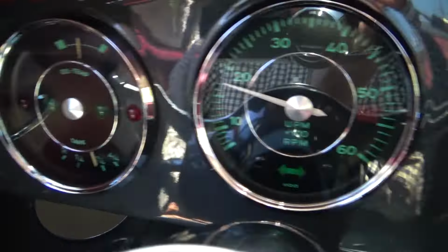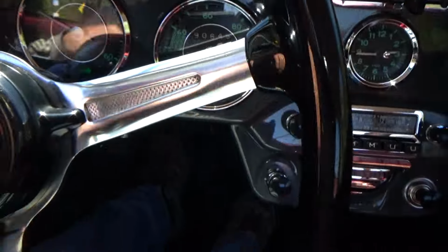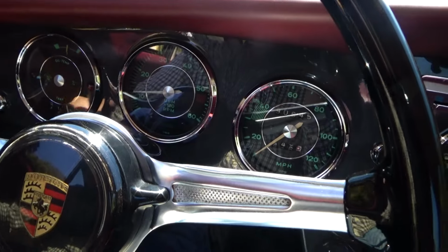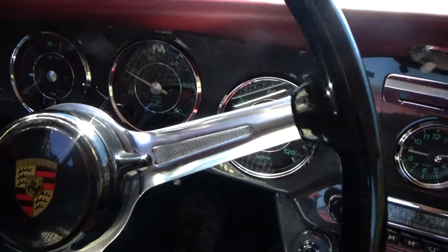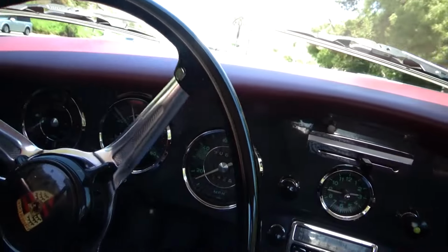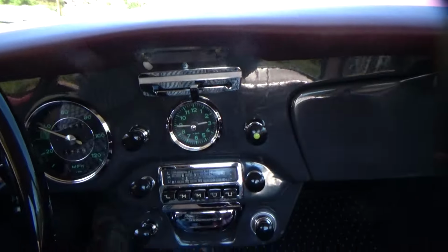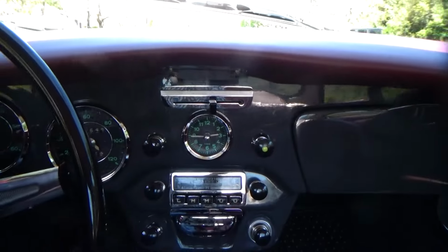All the gauges work. What a pleasure. These are so fun to drive. They're so easy. Gearbox really nice and tight.